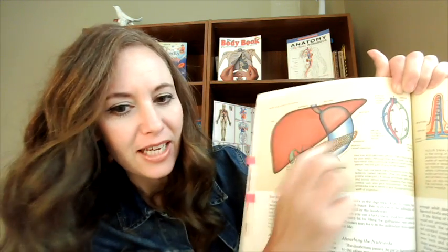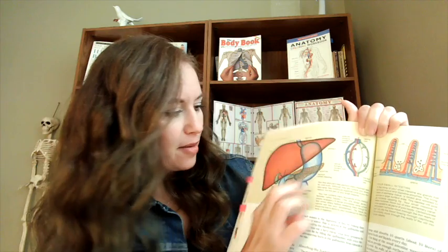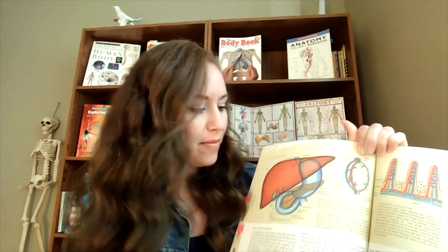So the pancreas is a gland that helps us to digest food. It makes pancreatic juice, or that's what we call it, pancreatic juice. And it sends that juice to the small intestine to help break down the food in your small intestine so that your body can use it. It also is an important organ because it makes insulin, which is what helps regulate our sugars in the body, in our blood. And a lot of times you'll hear about insulin when it comes to a disease called diabetes.